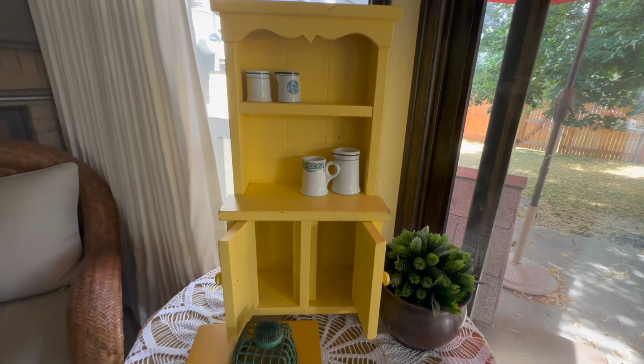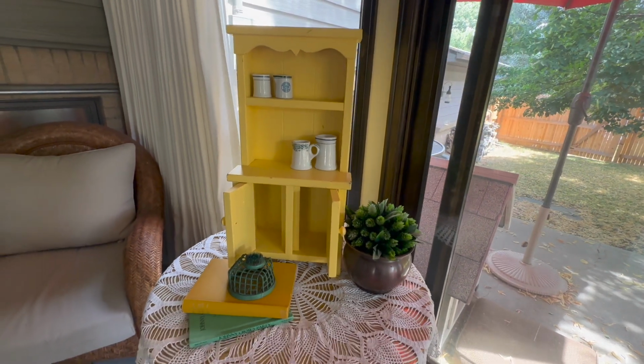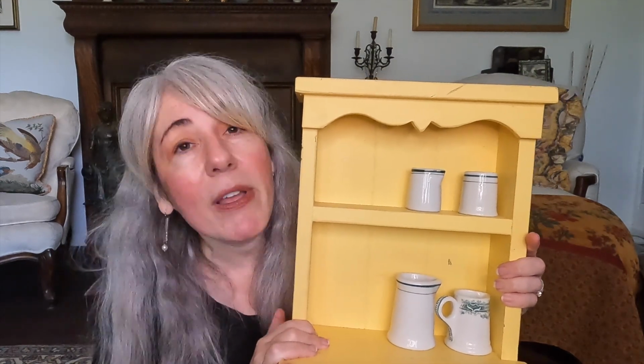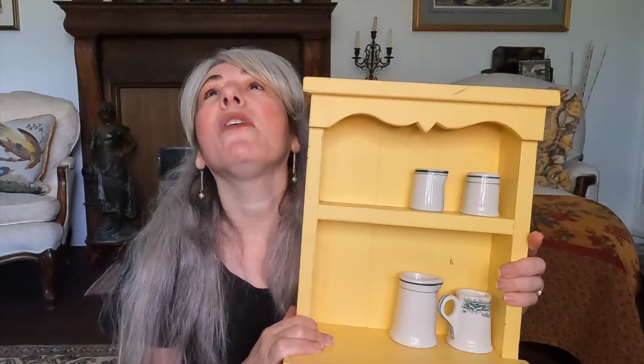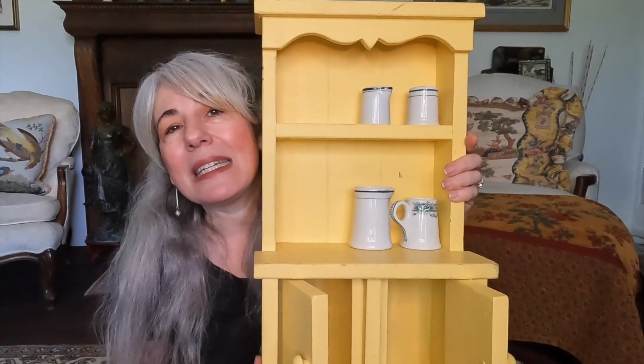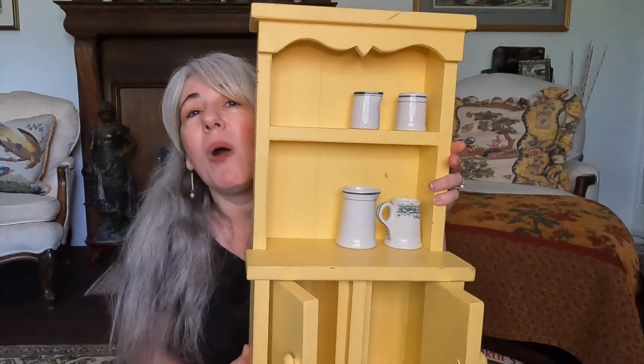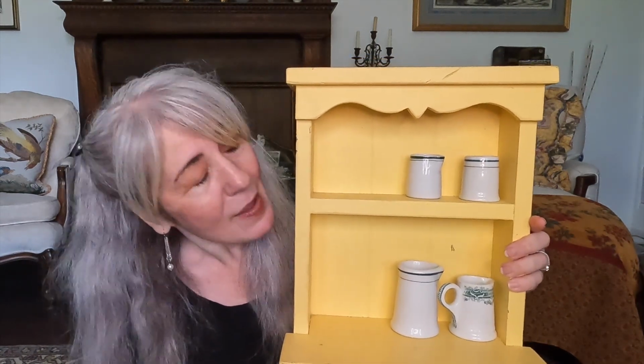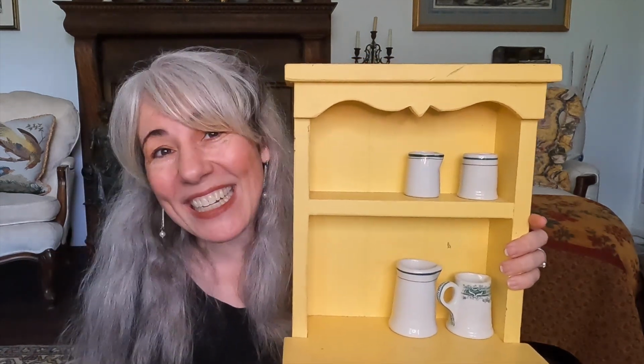Am I going to regret it when I decide to strip the paint? I know I am. I know I'm going to kick myself in the rump and say, Heather, you said you were not going to do this ever again because stripping paint is such a pain. But I couldn't resist it. You know, you would have put this in your cart, right? So I picked this up. All right, I'm putting it down now.